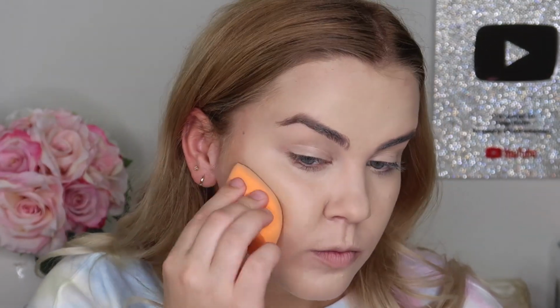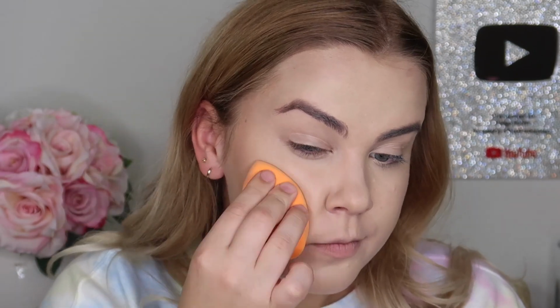First of all, I absolutely love the color. I think it is the perfect undertone for me. It's not too warm, not too cool. It's also pretty easy to work with. I feel like it's definitely a very buildable product. I'm gonna stop it here just so I don't go overboard, because I have another bronzer from Fenty that I'm gonna use.